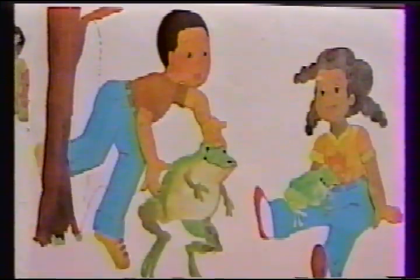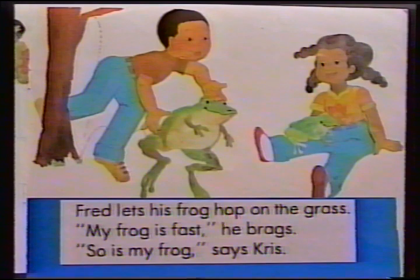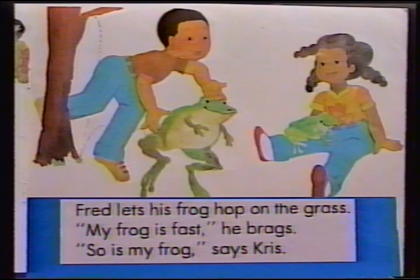Boing, boing, boing, boing. Oh, my! Look! Fred has his frog now hopping all over the grass. I bet he's going to brag now that his frog is fast. Maybe Chris will brag, too. Oh, dear. Let's see what they say now, shall we?